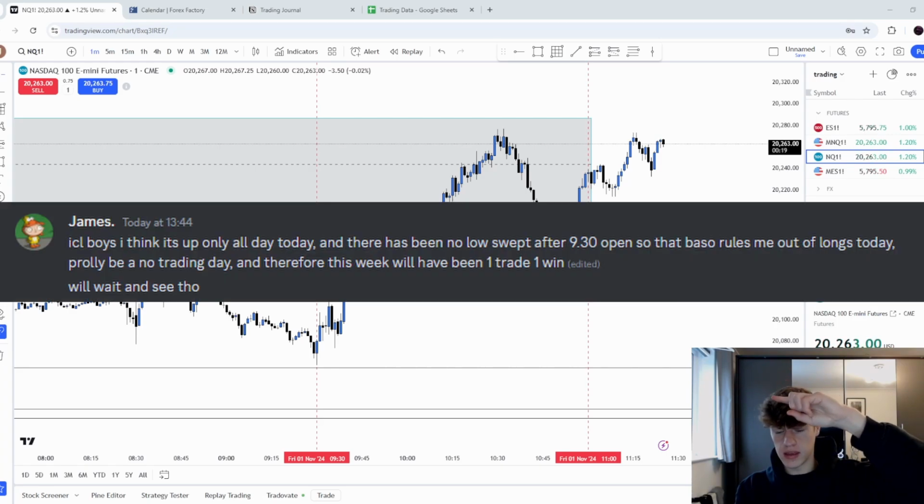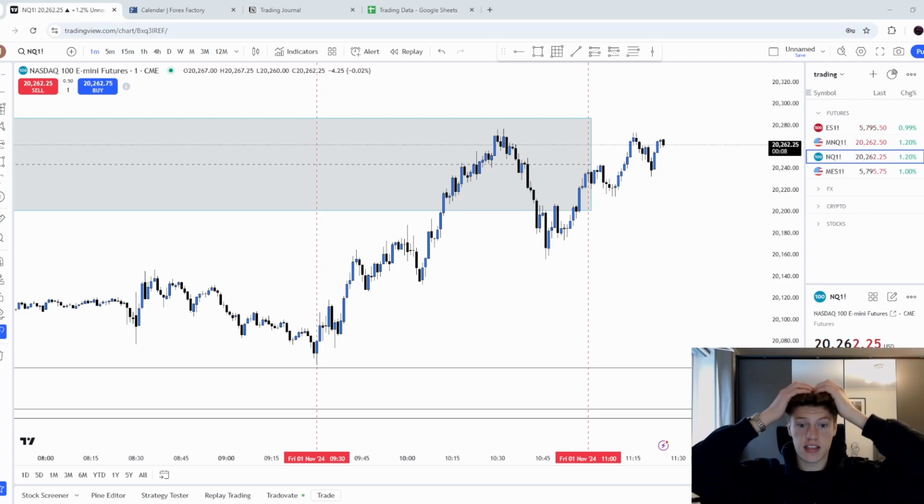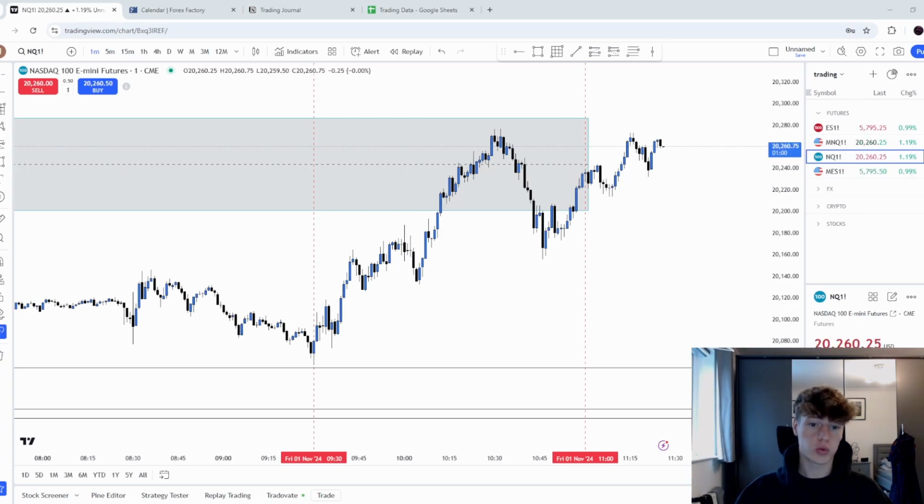So there's a picture of me saying it in the server to my friends. Yeah, there's nothing I can do. I'm just happy I didn't take a setup when my trade setup didn't come. No trading week. Well, one trade week. Flawless week.